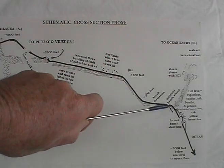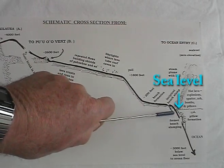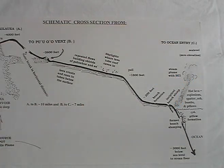As you'll see in some of the footage that we'll show, there are bench cracks, and sometimes these bench portions slump down because the water depth here in the ocean is about 3,000 feet.